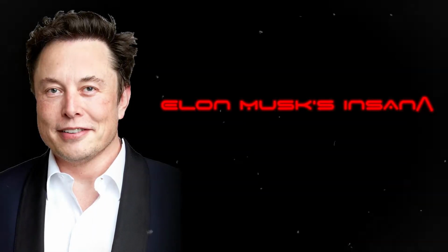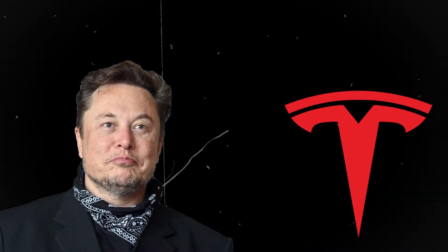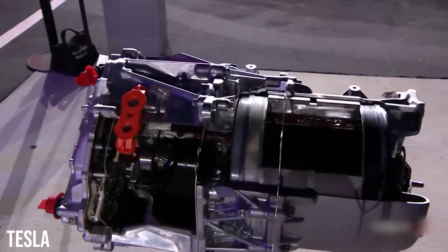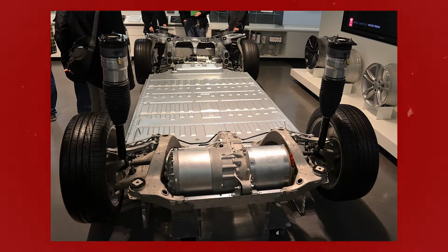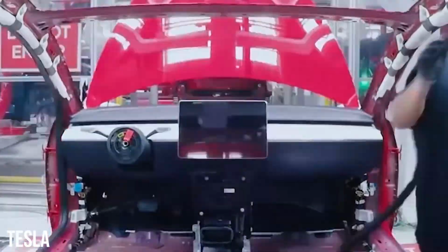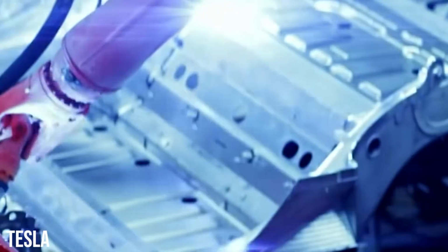Musk's insane new motor shocks the entire industry. Elon Musk, the CEO of Tesla and the company's founder, has unveiled a crazy motor that surprises the entire sector. What name does the new motor go by? How does it function? Why is it upsetting the whole sector? Do any Tesla EVs already use this motor? Could this new motor be the greatest invention to ever shake up the EV sector?